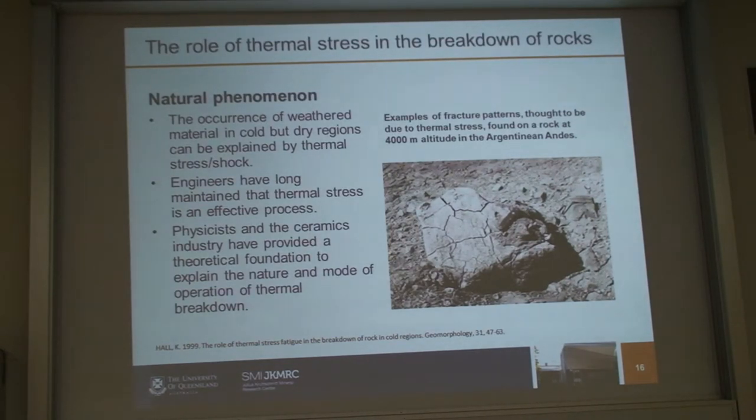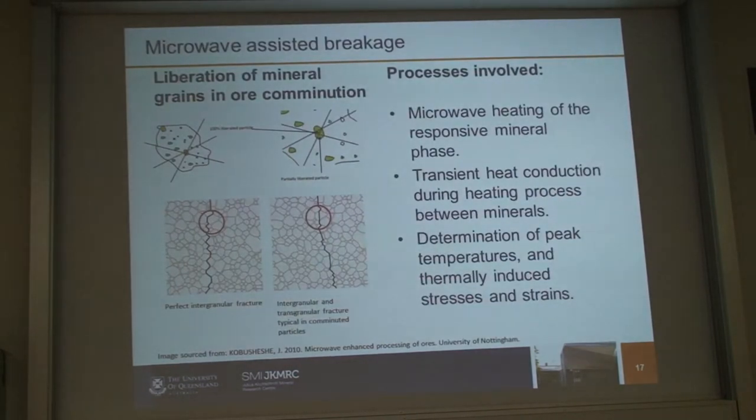Now, how can we use this thermal fracture to our advantage? Or actually, how can we achieve microwave-assisted breakage? Well, there are a couple of processes involved. So we have microwave heating of the responsive mineral phase. We have transient heat conduction during the heating process between minerals. And we have the transition of peak temperatures and thermally induced stress and strains.